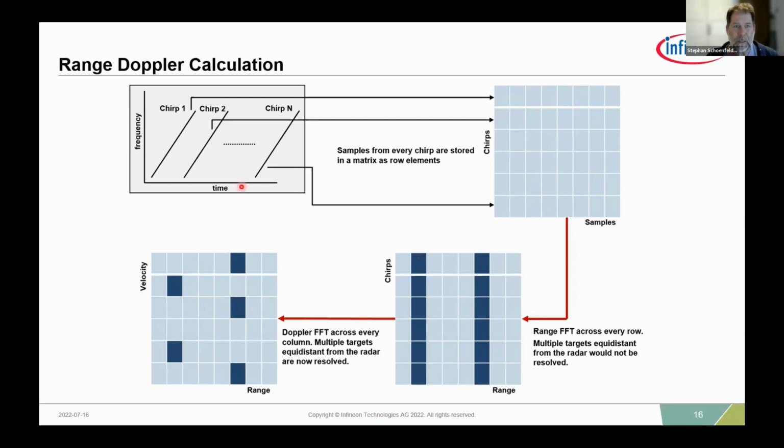But as these chirps are very close to each other, in the range FFT they will not look different. They will all have this single object in this single range bin. But if we look at the phases of these different chirps, we have differences depending on the motion of the object. So if we do a second FFT across every column, we will have the peaks depending on the velocity. In the end, we will have a matrix with velocity on the one axis and range on the other axis.